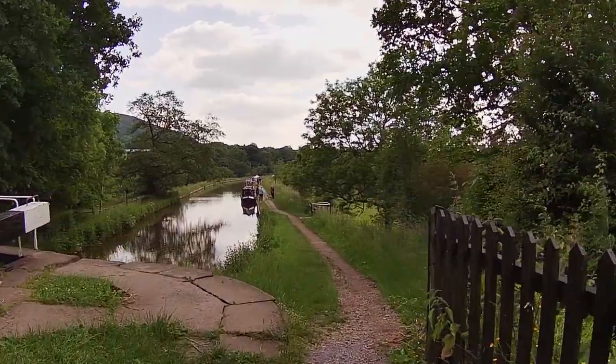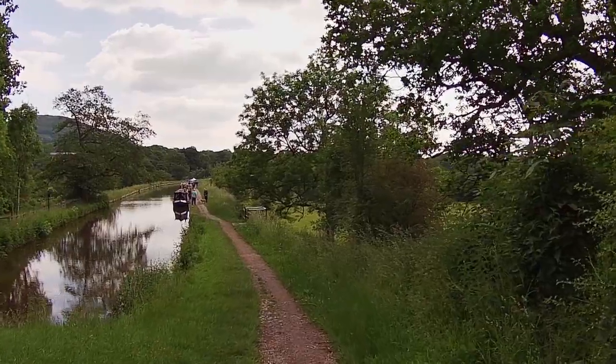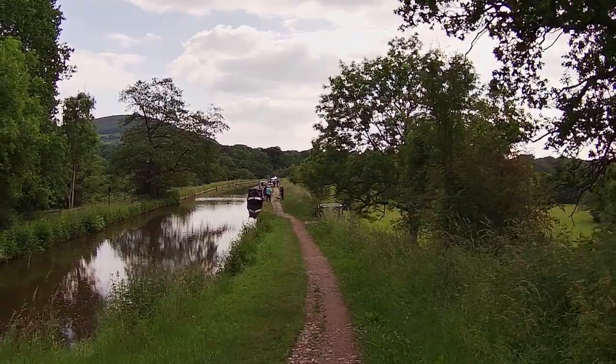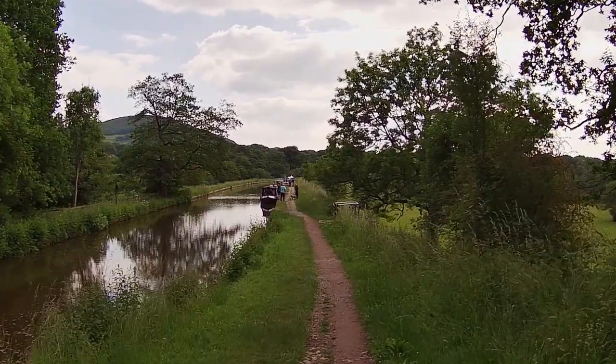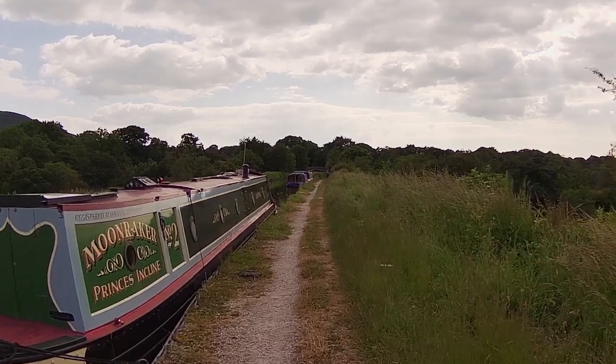There's lots of two-day visitor moorings below the locks, so it's often quite busy down here. And there's no facilities or anything whatsoever. It's a really quite an isolated spot, so people just tend to stop here waiting to go up the locks.